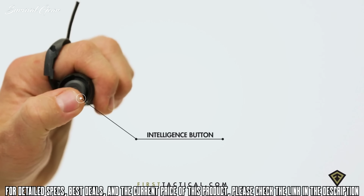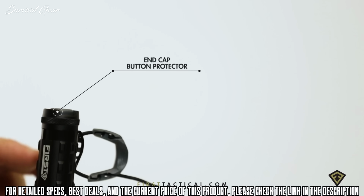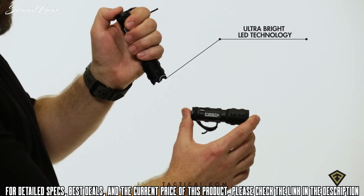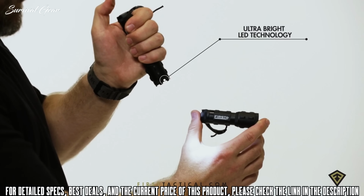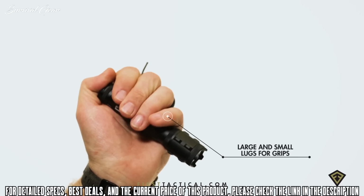The rear button is oversized, easy to access. The side walls extend up past the button, eliminating any accidental discharge. The button itself is smart. You're able to cycle through the three modes within a reasonable amount of time. The oversized lugs are great for gloved or ungloved hands.